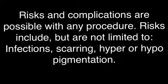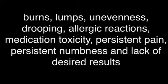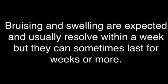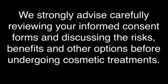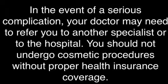Risks and complications are possible with any procedure. Risks include, but are not limited to, infections, scarring, hyper or hypopigmentation, burns, lumps, unevenness, drooping, allergic reactions, medication toxicity, persistent pain, persistent numbness, and lack of desired results. Bruising and swelling are expected and usually resolve within a week, but they can sometimes last for weeks or more. Although most of these risks are rare, complications can occur and are sometimes permanent, even with non-invasive treatments. We strongly advise you carefully review your informed consent forms and discuss the risks and benefits and other options before undergoing cosmetic treatments. In the event of a serious complication, your doctor may need to refer you to another specialist or to the hospital. You should not undergo cosmetic treatments without proper health insurance coverage.